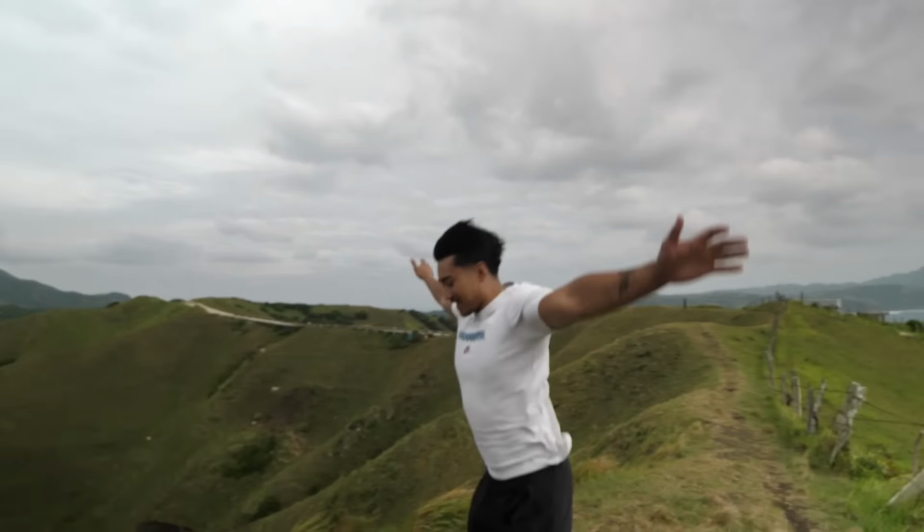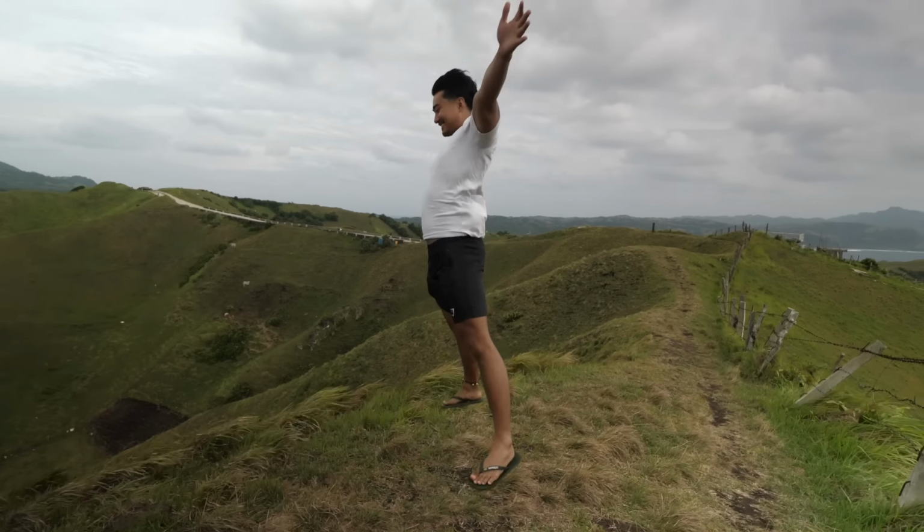Alright guys, so we had an amazing time here at the Rolling Hills and it literally blew me away. I tried to fly the drone but the drone was low-key flipping, it was like low-key doing backflips. I'm surprised it didn't crash, but at the very top there where the viewpoint is, it's so beautiful.